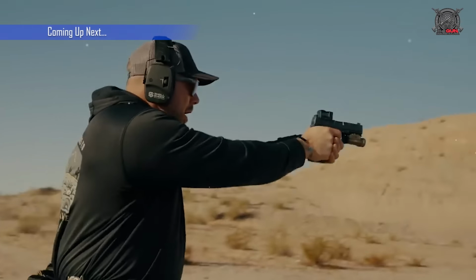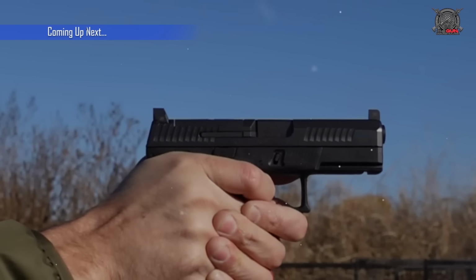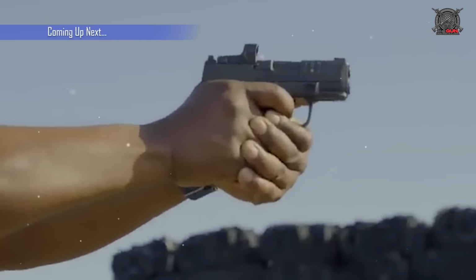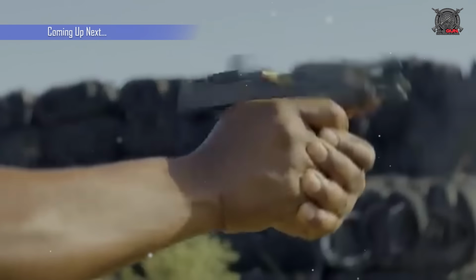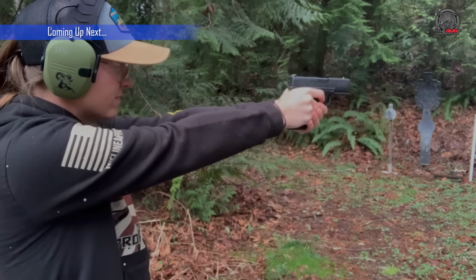Everyone thinks they know the .22 LR rifle. Cheap ammo, easy shooting, perfect for beginners. But there's a problem. The gun industry isn't telling you the whole truth about this cartridge. Today, we're exposing the hidden issues that could affect your shooting experience.